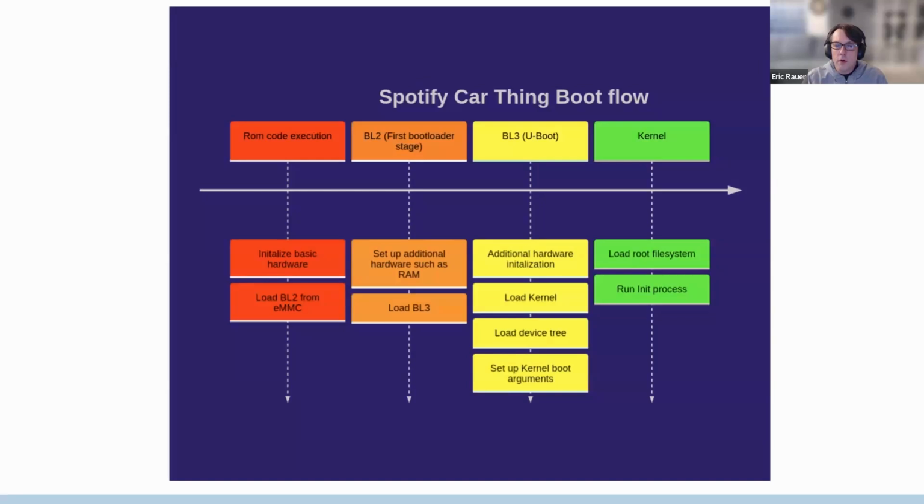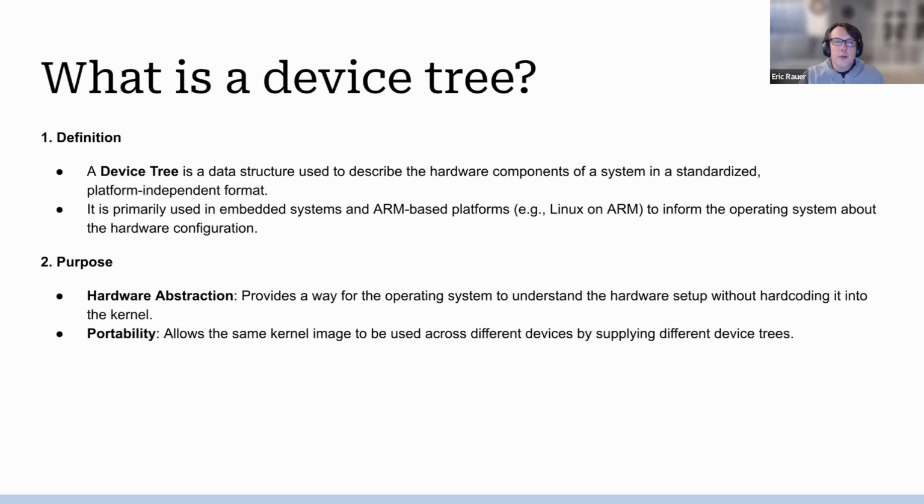So the ROM code happens first, then a proprietary bootloader stage, then U-boot, which is an open source boot manager with a lot of capabilities. But this is where most of the hardware initialization, the kernel, the device tree, and the boot arguments are set up. And I should say, one of the things I did decide to do is, if I was starting from scratch, I would probably include U-boot as part of my system. But what I decided to do was leave Spotify's version of U-boot in place and do all the customizations after that stage.